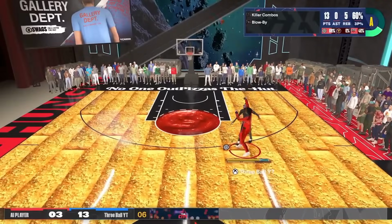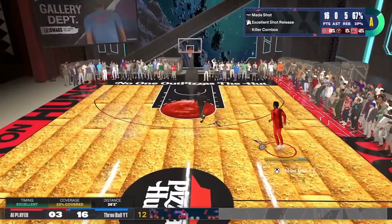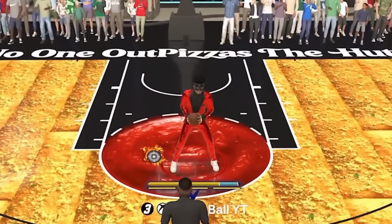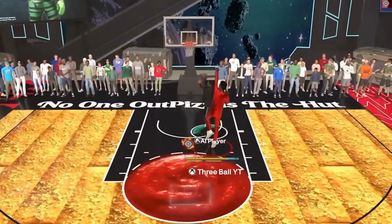I'm about to just shoot over the AI. Is that green? Oh, my gosh. Nah, this build is actually nice. I didn't know this build was actually like that with the shooting, bro. I thought this build was gonna be ass. I am about to lose to an AI.